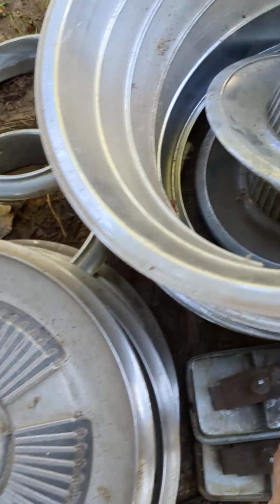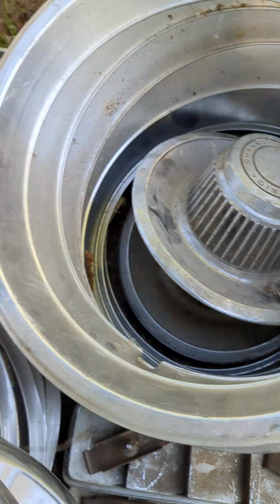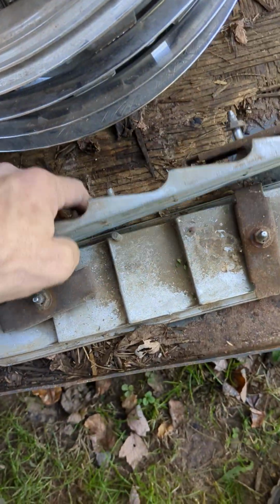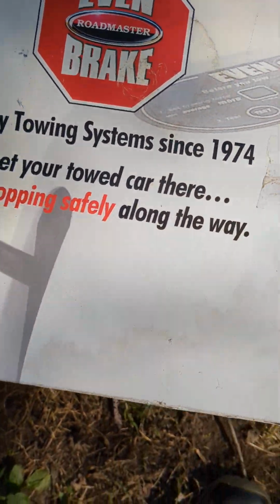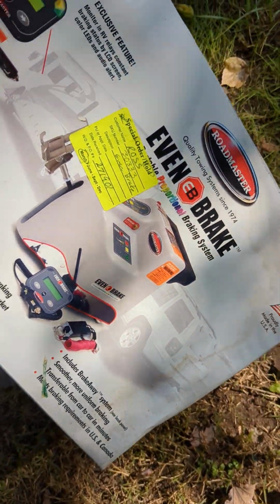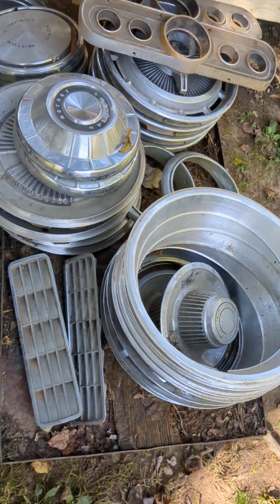It doesn't look like I managed to snag anything Studebaker, which would have been dumb of me. These are nothing I've ever messed with before, so this is going to be a learning experience, and I've got to figure out what these grills are for. And I got this quality towing brake system since 1974, whatever an even brake is. It's in the box, it's in there. So that's it. That's the picking and thrifting haul. Oh, that's not even it.